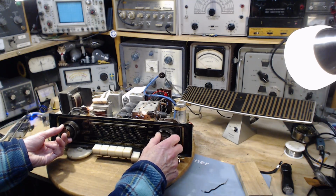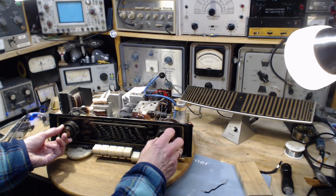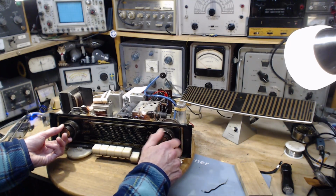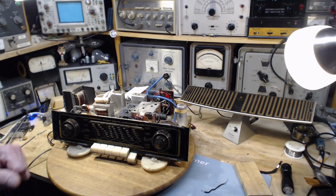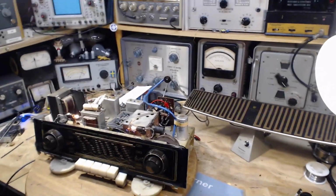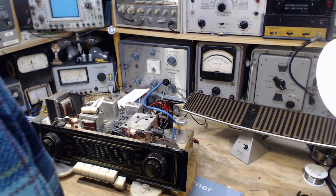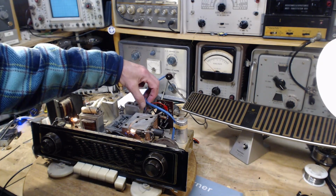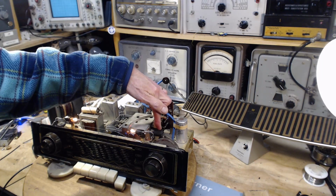Lovely hiss here. I'm pretty sure I put my signal generator onto it the other day. I then left it on for 3 days by accident. But with the signal generator, it was picking up weakly. Okay, well, the problem could be the other two tubes. So I think we've got an improvement with this one changed.